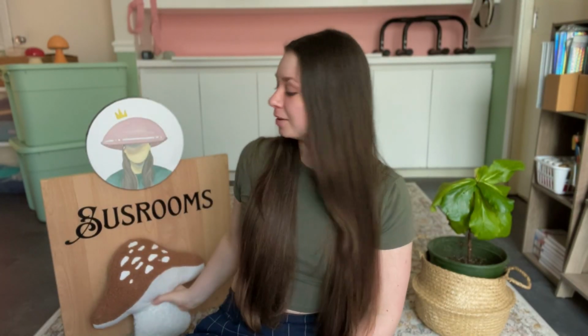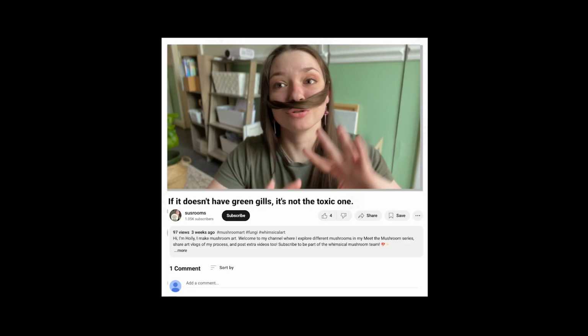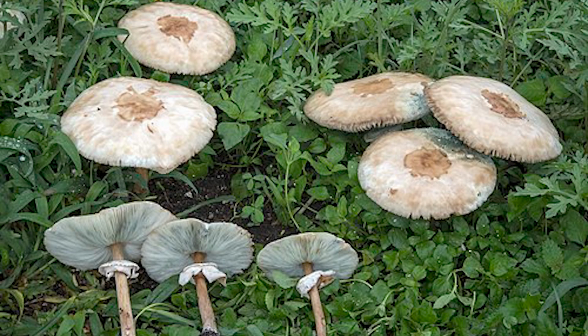And the last misconception that I'm going to mention: if it doesn't have green gills, it's not the toxic one. The green-spored parasol's gills often start white and only turn greenish as the spores mature. This is why spore prints are essential for identifying mushrooms, especially when you're identifying if it's toxic or not. That's why I also do these videos, because I want everyone to feel more safe about identifying mushrooms and learning.